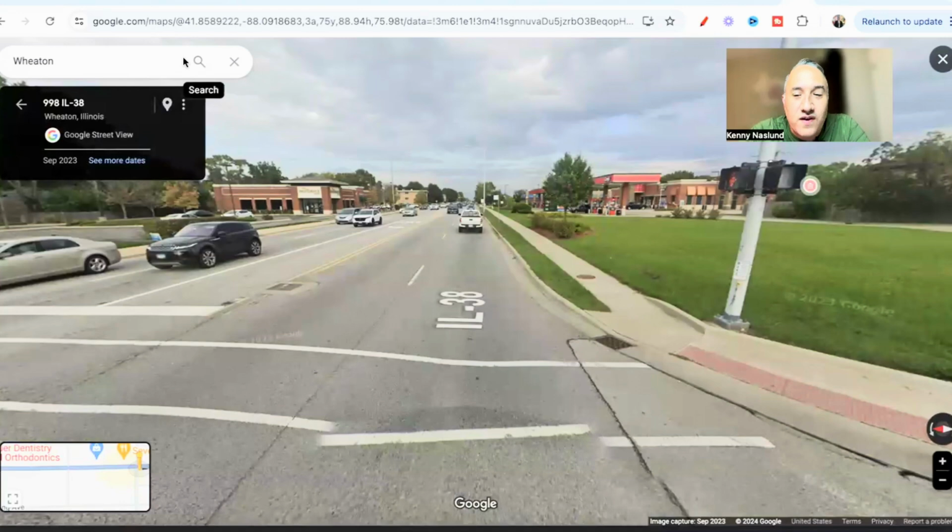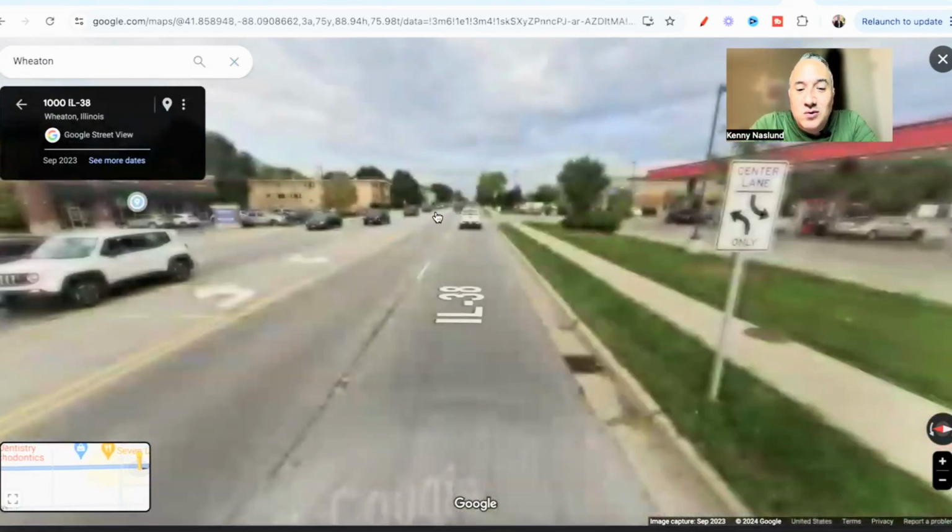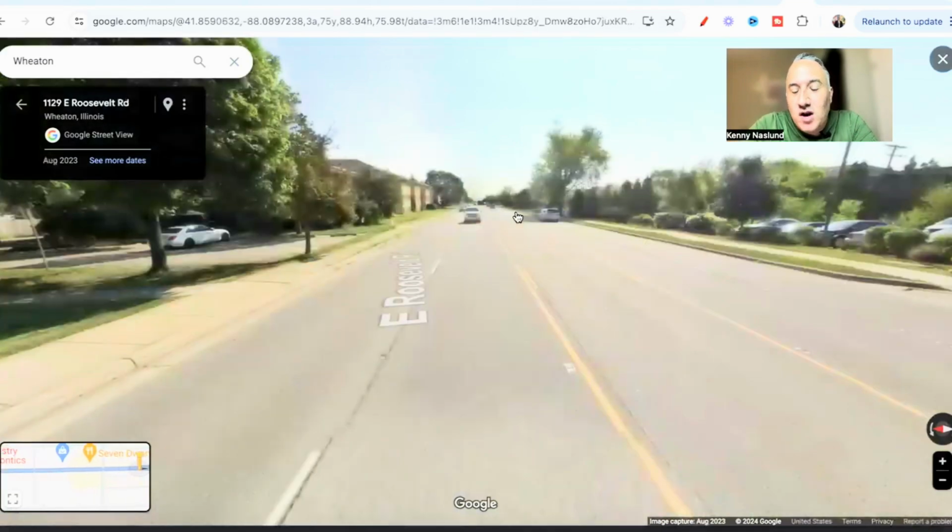So Roosevelt Avenue is a big main road outside of kind of that little downtown of Wheaton that has all the restaurants and nightlife and what have you. This is not nightlife-esque, but it's more kind of business district, restaurants, food, shops, and what have you.